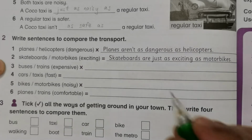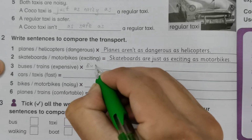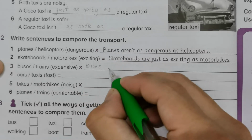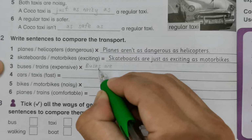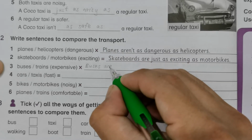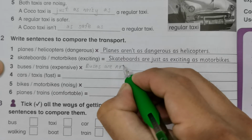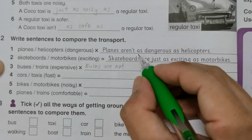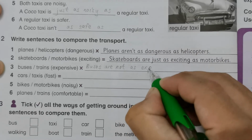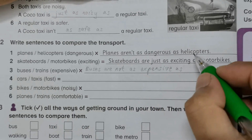And number 3, so again, expensive, so this is buses. Buses, so we have a cross sign here, meaning this is negative form. So we have plural, and then we have this auxiliary verb, are. Buses are not. So I write in full instead of aren't. Buses are not as, followed by the adjective, expensive. And then as trains.